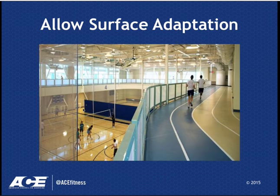So surfaces is huge, and this may not be something that you focus on too much. Every surface vibrates differently. So whether you are on the basketball court, that's going to give a different vibration than this track that is suspended above it. The dirt, or if you're doing trail running, is going to vibrate different than the concrete or the street, right? A treadmill is going to vibrate a little bit differently.